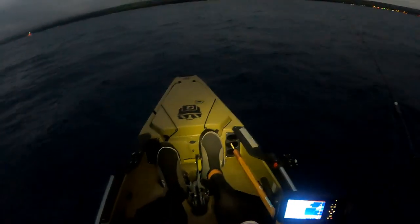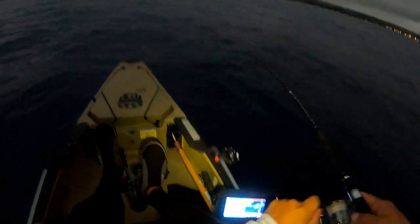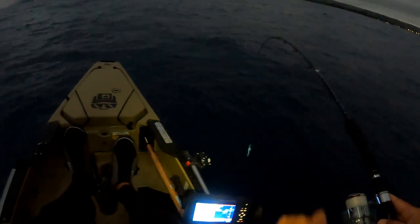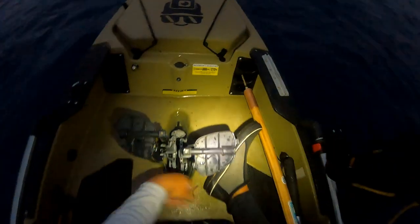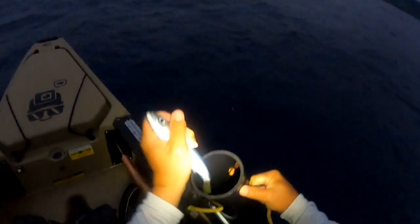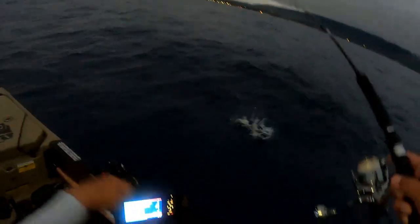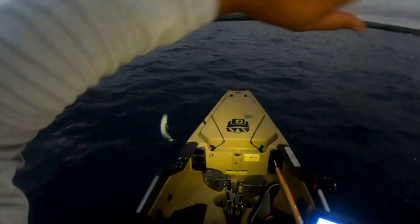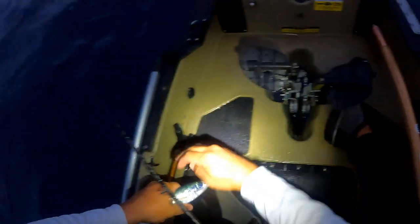Oh, bait. Opelu's around. Way at the bottom. Ooh, that wind is chilly.